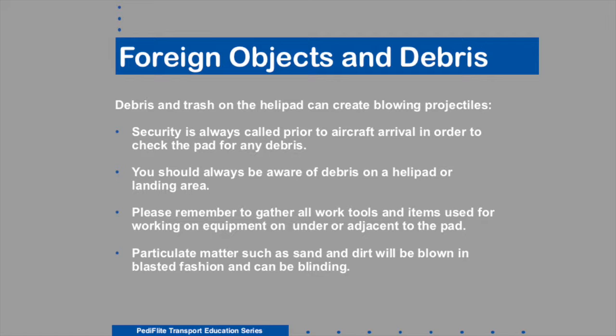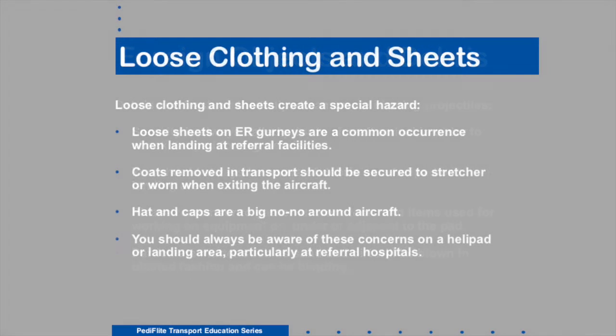Ground-level helipads are particularly prone to blowing debris, as in the alternate landing zone and at referring hospitals, which we will discuss shortly. Particulate matter, such as sand and dirt, will be blown in a blasted fashion and can be blinding to anyone experiencing rotor wash. Gurneys used to meet patients on an aircraft should have sheets removed. Anything adjacent to the aircraft on its arrival or departure will be picked up and blown away or scattered by this excessive wind.